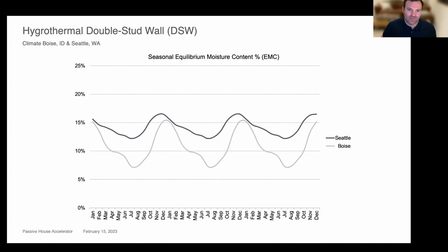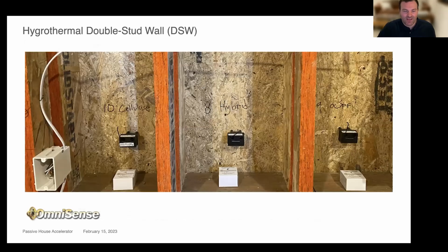And interestingly, this graph shows the seasonal equilibrium moisture content. Basically, the exterior sheeting of that double stud wall mirrors what you'd expect if you just had a piece of wood sitting outside. So you can calculate, with the climate data of a location, what you'd expect the relative humidity to be and the equivalent equilibrium moisture content. This is a calculation you can do for your project as well, and you can get some context on the moisture content in the wood.